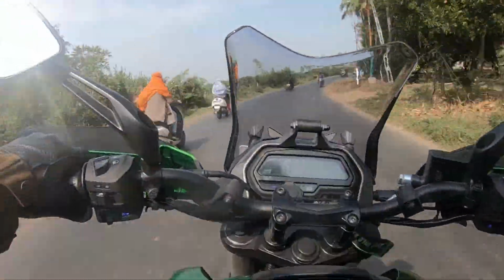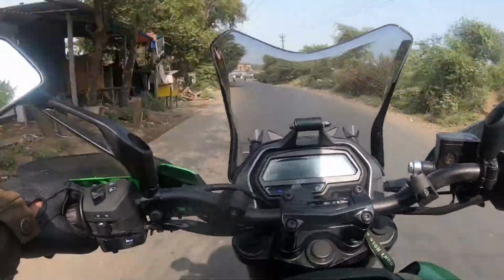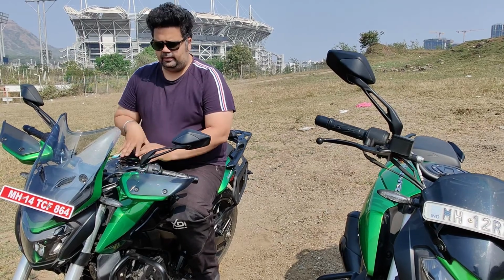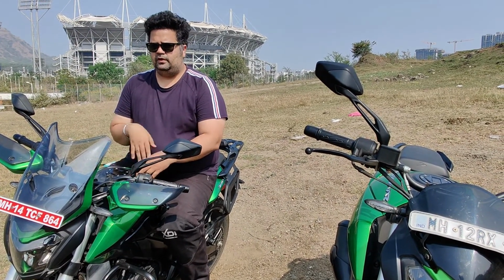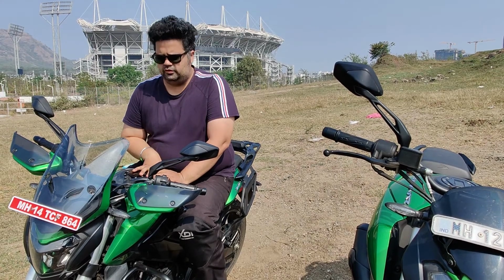But this particular test bike here was showing a bit of vibrations because Bajaj gave us a bike which barely has 800 kilometers on the odo when we picked it up. It now has 1600 kilometers. Bajaj has given us a motorcycle which has been, let's say, tested rather well, and it's running on mineral oil, and that's the reason why there were a lot of vibrations on this motorcycle.